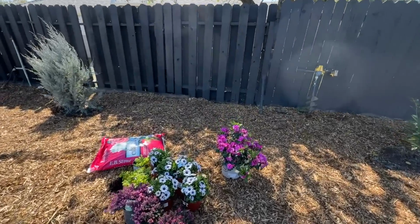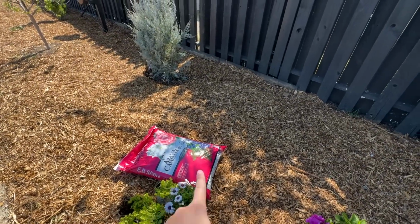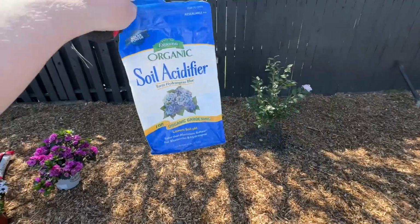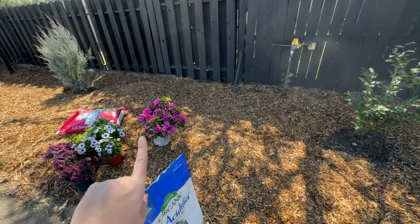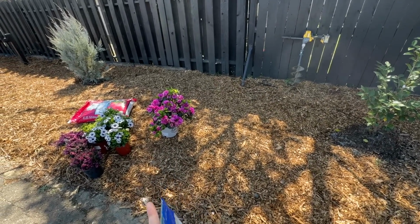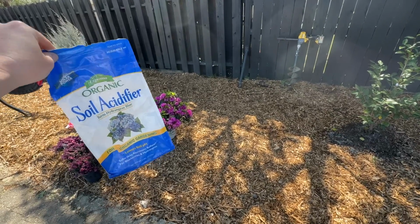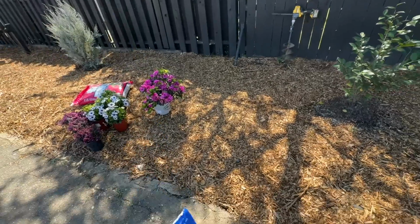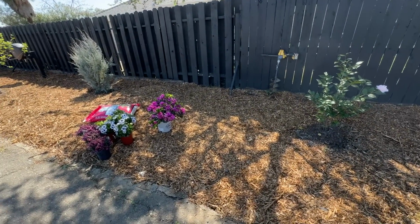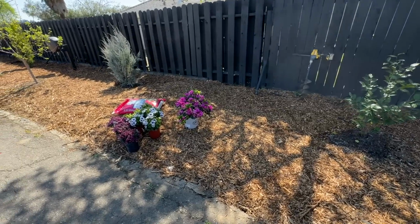I did purchase some azalea, camellia, and acid planting mix that I'm going to mix into my hole. And then I do have the tiniest bit left of this soil acidifier I'm going to put in. So azaleas like really acidic soil. So I'm definitely going to be amending it with the planting mix and then adding even some of this in. There are azalea and camellia and gardenia fertilizers that you can buy. And I thought I had some, but I did not. So yeah, I'll get that next time I go to the store.